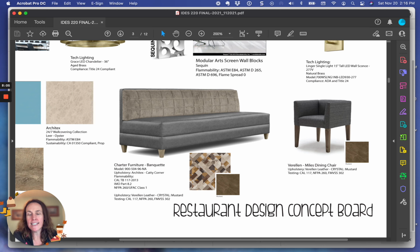This is the upholstery from Architects, and it is caddy corner, and it's got the flammability, and you can see right here, Cal TB 117-2013. So this is actually the latest one. This is actually an older version, but it still counts. IMO part 8.2, and then NFPA 260, which is on here too. So if you have two different types of upholstery, you need to call them out, as well as your schedule.